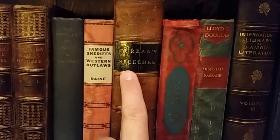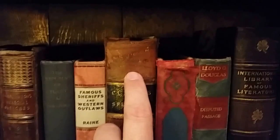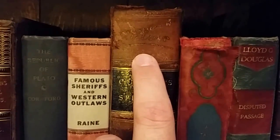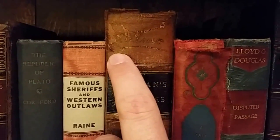Coran was an English attorney or barrister. And this book, though, if you look, I don't know if I can make it focus, but it's got Milner scratched in the top of the leather. And if you open this book, there is an inscription in it from, as soon as I find it, Thomas Milner from 1874.